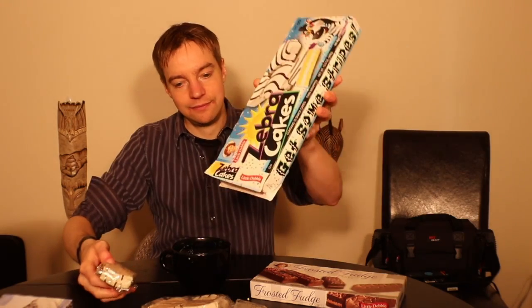Next up, zebra cakes. Again, each one of these is packaged in pairs, and each pair is 320 calories. Come on. There we go. So it looks like it's mostly that white frosting on the outside, striped with chocolate. That must be where they get that zebra name.